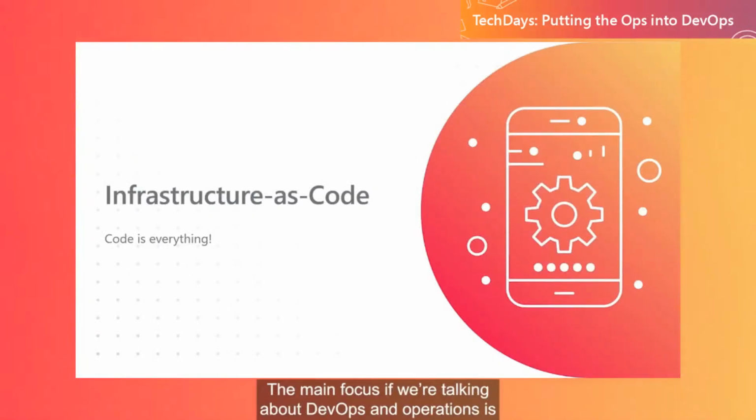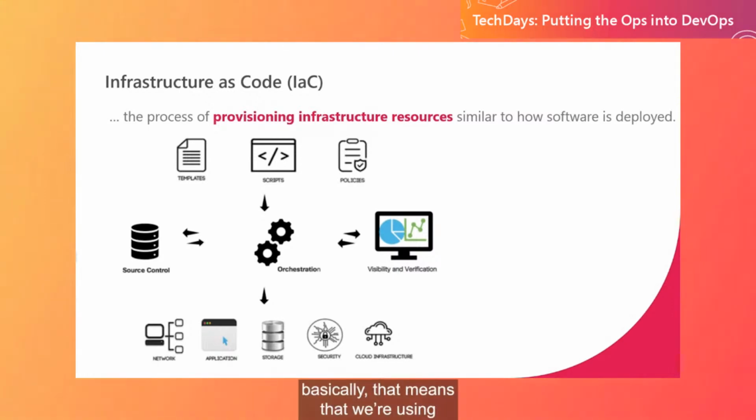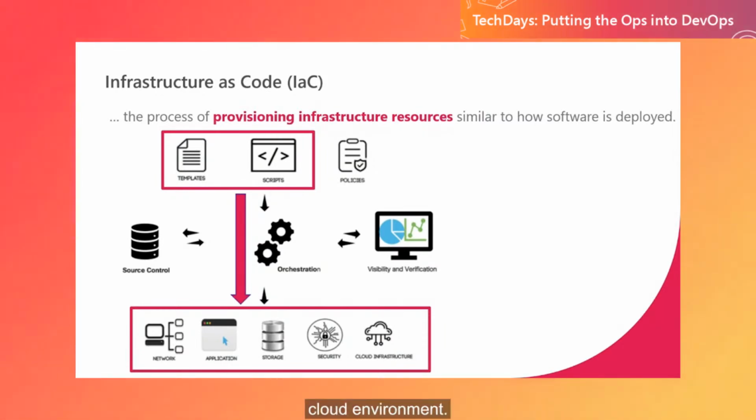The main focus, if we're talking about DevOps and operations, is all about infrastructure as code. If we're looking once again at the definition, it states that it's a process of provisioning infrastructure resources similar to how software is deployed. And basically that means that we're using a lot of templates and scripts together with an orchestration to deploy our resources either in an on-premises cloud environment, private cloud, or maybe even a public cloud environment.